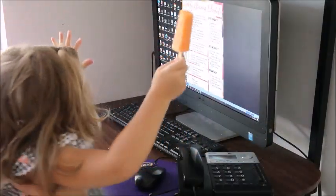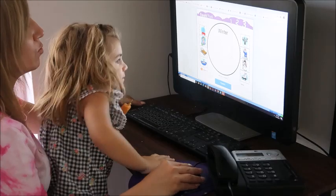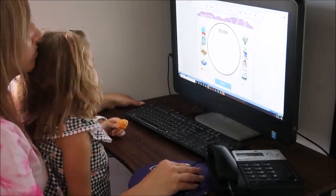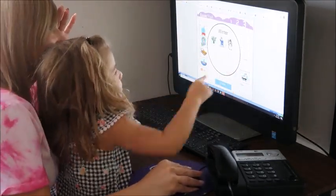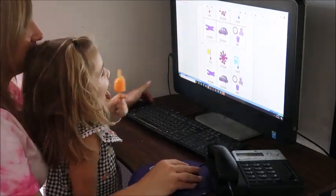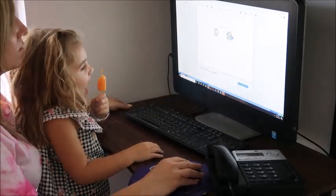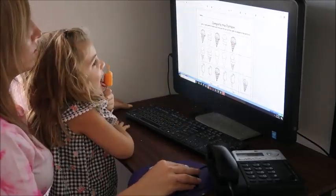It's 11 o'clock and it's time for Lily to start virtual learning. She does a 15-minute story time every day and then she has some assignments to complete. I don't really try to push her too hard. It's whatever she can get done. And on this particular day, she was able to work through the whole hour.